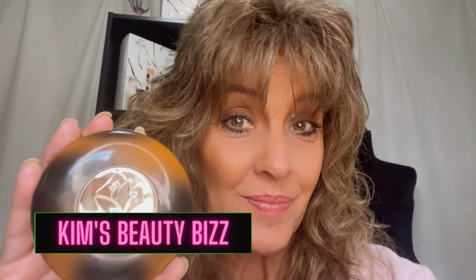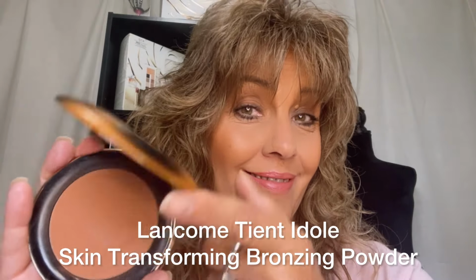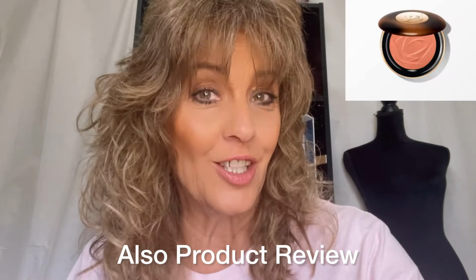Get ready to glow like never before with Lancome's new Tient Idole Skin Transforming Bronzing Powder. It's a game changer for our makeup routine, and I'm going to explain to you in this video all the benefits, give you my product review, and how-to techniques on how to apply Lancome's new Tient Idole Skin Transforming Bronzing Powder.